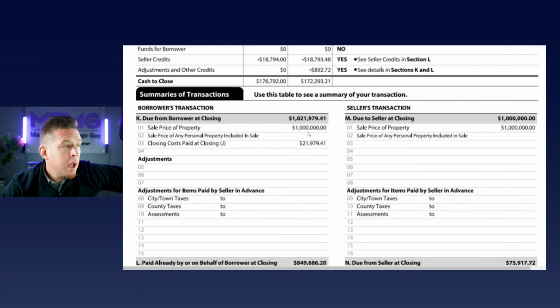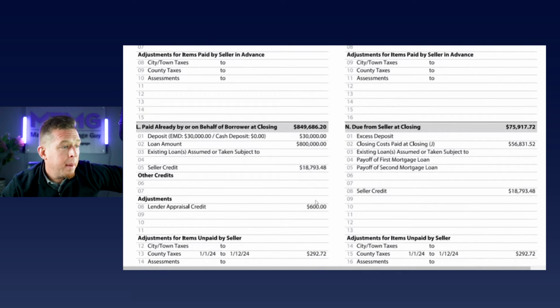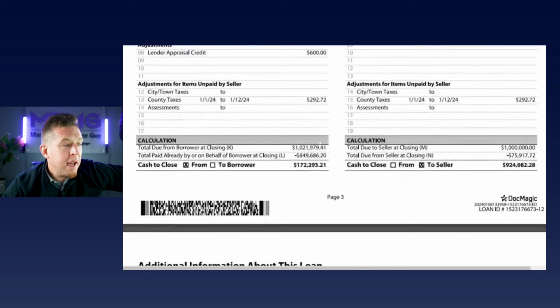So here's a summary down here that shows you exactly how this is all calculated, how we got to the 172 total cash to close. The seller credit is in here. The deposit is in here. And we've also got a $600 lender appraisal credit, something that my company's doing through the end of March 2024. We're crediting up to $600 on your appraisal if you do a 1.0 buy down. So won't go into any further detail.